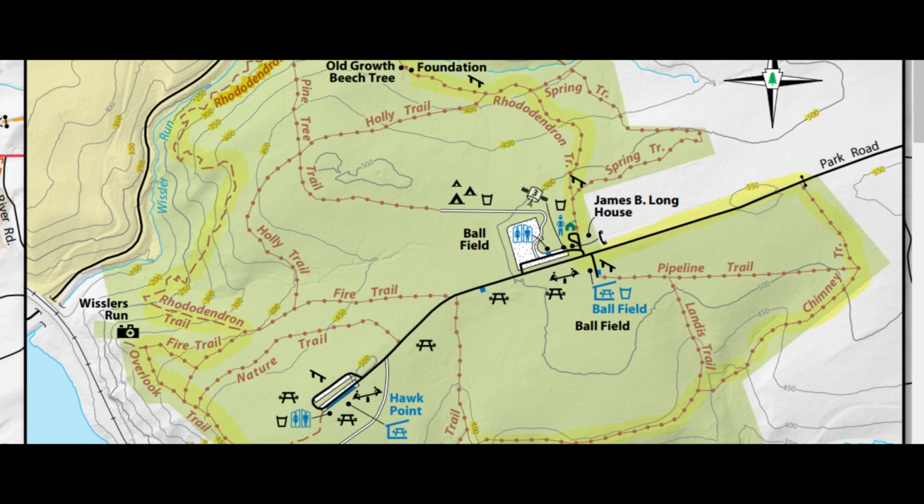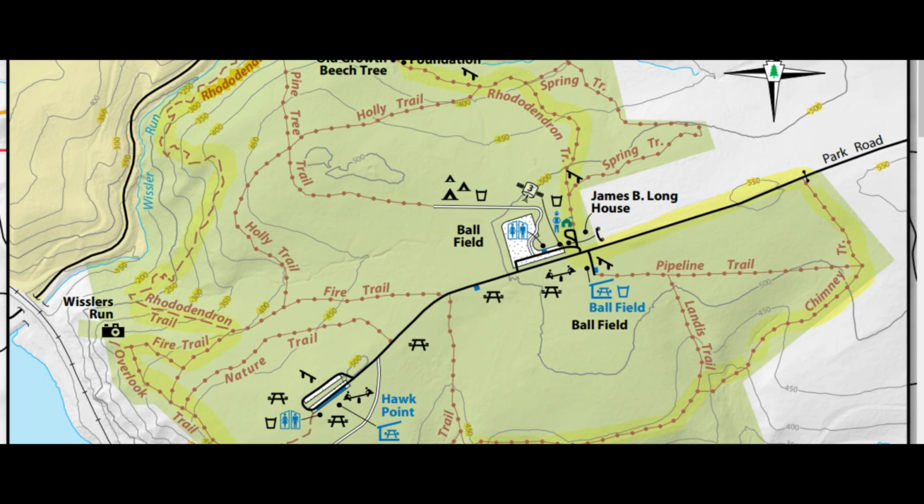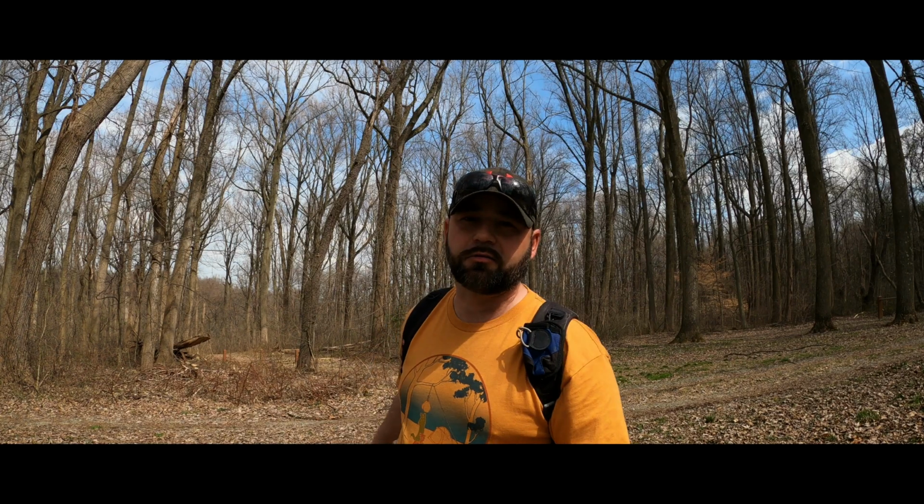Perhaps we'll be able to find some early spring wildflowers here, but we're just going to do a simple explore of the park. It's a small park, several miles of trails, but I don't have any particular agenda. Just going to loop through the park and see what we see. So come along with me. Let's go for an adventure. Let's look for some nature, and maybe we'll have some discoveries too.